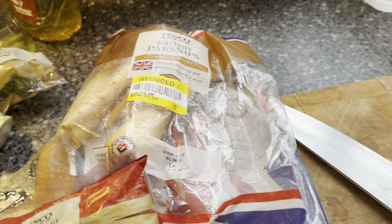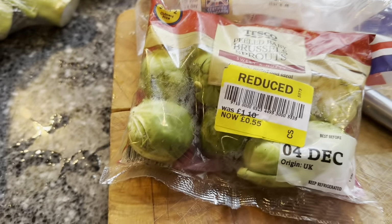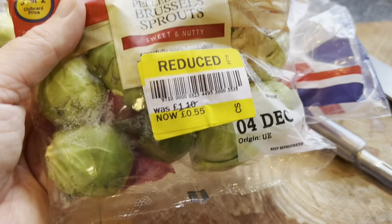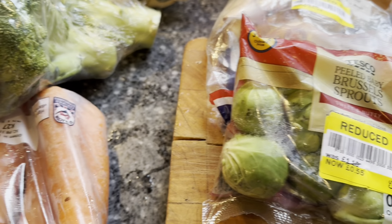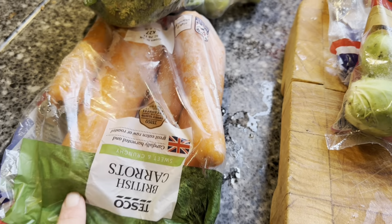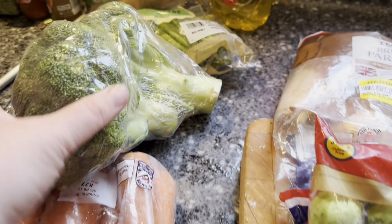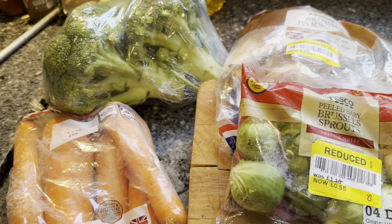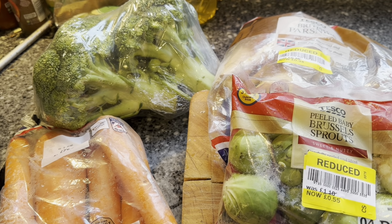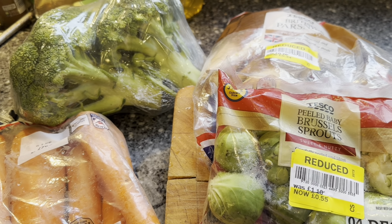We also got some Brussels sprouts. Unfortunately, we all love Brussels sprouts here, but it is a tiny little bag, but it was free. And then we also got carrots in last night's collection. Florence loves carrots. We all love carrots. And then I already had some broccoli and some green beans. And then we'll make some Yorkshire puddings, and that'll be today's roast, won't it? Yeah.